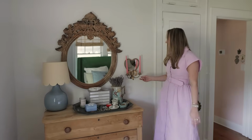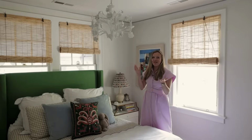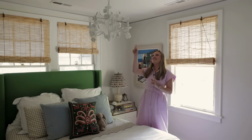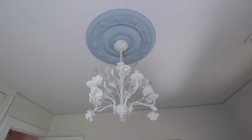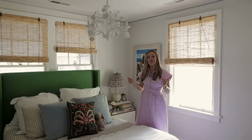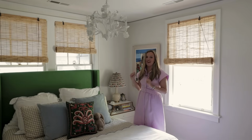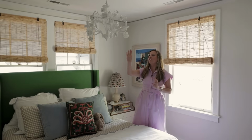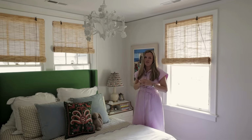Here I also have this little candelabra moment I also got at a thrift store. Above my bed is this chandelier that I love, and around the top, this was actually original in the kitchen, and I took it off and I spray painted it and painted it blue to match the fridge and the paint under the awnings, and I put it up here with this chandelier that has this floral white ironwork, so it really adds a feminine touch to the bedroom.